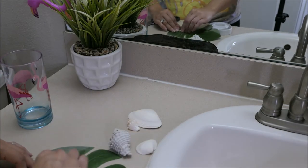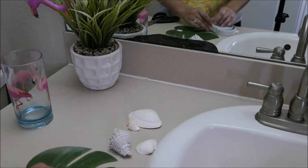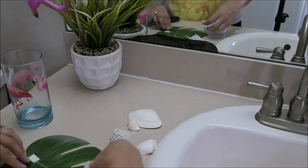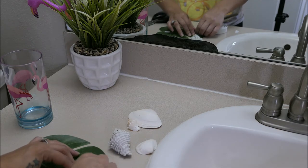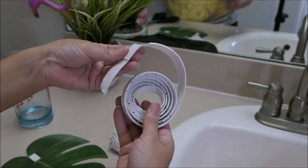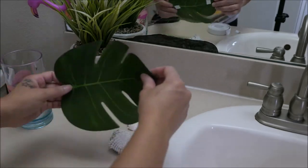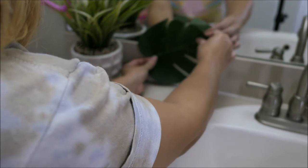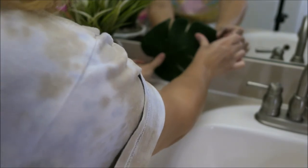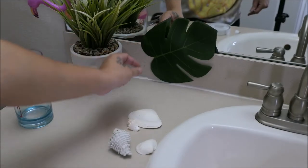Put one right here. And then, where did I want the other one? Here. Okay. And what I'm using is just double-sided foam tape, 3D tape. I don't know what the hell you call it. I don't know what the proper name is. This will help us cover this right here. I guess that just comes from the mirror being old. I don't know.